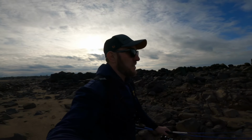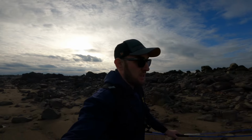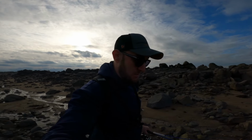Nice bit of runner tide. We've got absolutely beautiful conditions. The wind's just gone, got a 1 to 2 wind, for literally nothing. Two hours till low water. And we're going to go hunt some sea bass this afternoon.